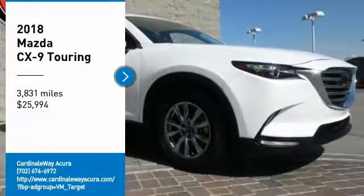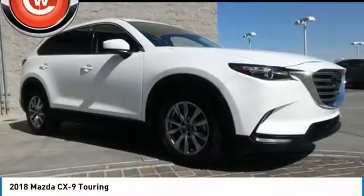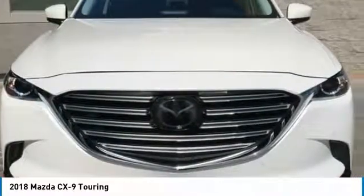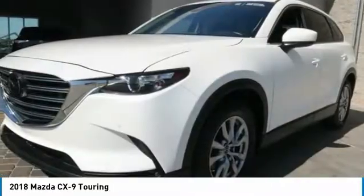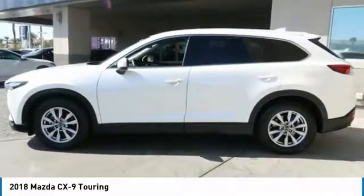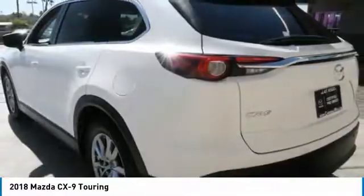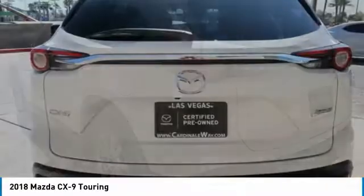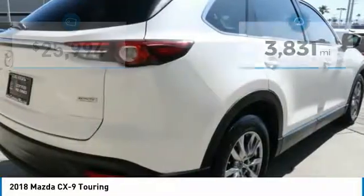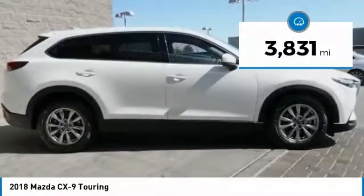Take a ride in the 2018 CX-9. This 7-passenger crossover boasts unexpected styling, a powerful yet fuel-efficient engine, and standard luxuries. Safety also comes standard with the CX-9's 5-star governmental front and side impact crash test rating and is priced below $30,000. This vehicle has less than 4,000 miles.